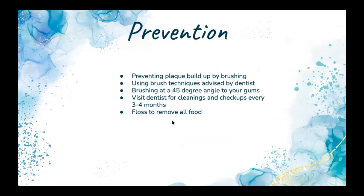So ways of preventing gum disease is by brushing your teeth frequently to remove all the plaque buildup, picking up on brush techniques advised by your dentist. Best way to brush is to brush at a 45-degree angle. Go for cleanups and checkups often, every 3 to 4 months. And flossing to remove any foods in between spaces.